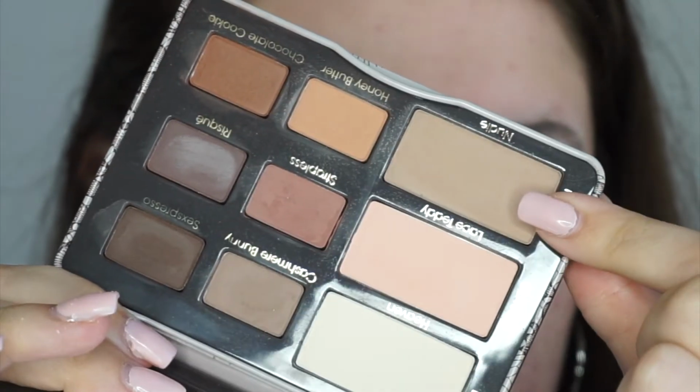So now my eyes are all primed and set. I'm gonna grab the shade Nudie and buff this in my transition area. I don't really have a look in mind. I'm sort of more just wanting to test out the glitter and see how that works.